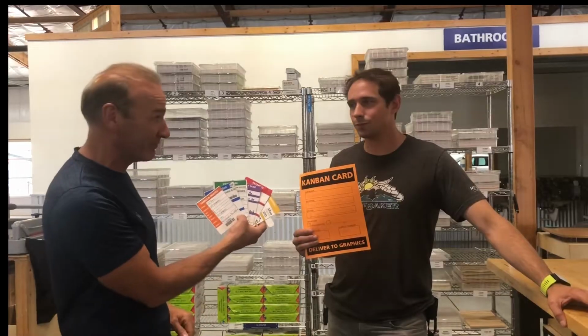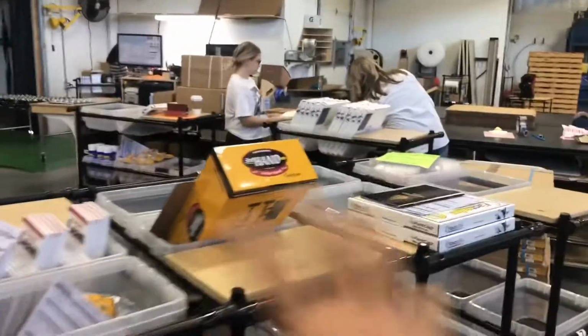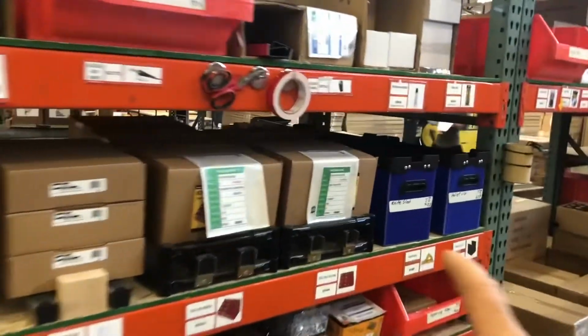It's an incredible system. Okay, people want to know how our Kanban system works. This is shipping, but all these orders have to be pulled. They come over here to what's called grocery. This is our grocery aisle. It's just like a little shopping center. You come in here and everything is Kanban.